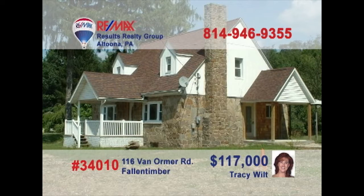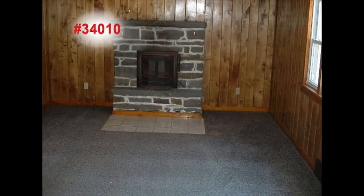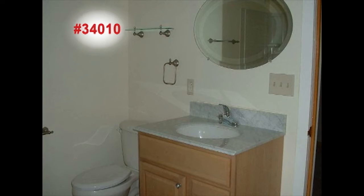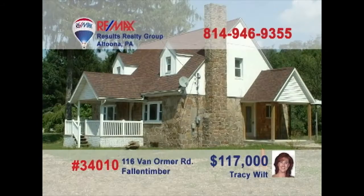Take a look at the fine updates in this 4-bedroom home presented by Tracy Wilt. You'll absolutely love the warmth of the knotty pine paneling inside the home, while the wood-burning fireplace will add comfort in wintertime. State-of-the-art appliances and beautiful cabinets make meal prep a snap. Even the bathrooms have benefited from the remodeling. Enjoy the views of the property from the covered porches. Contact Tracy right away for an up-close look.